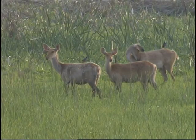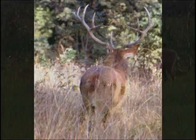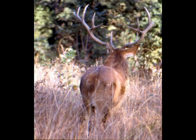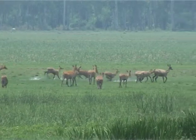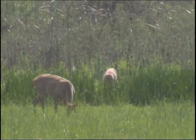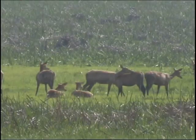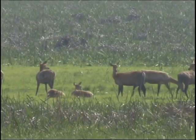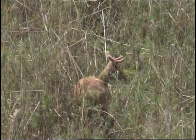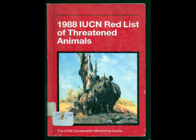Swamp deer, Cervus duvaucelii, also known as the Barasingha because of its antlers having 12 points, lives in the swampy grasslands and floodplains of India. It mainly eats grasses and remains close to water at all times. Swamp deer is listed as vulnerable by the IUCN's Species Survival Specialist Group.